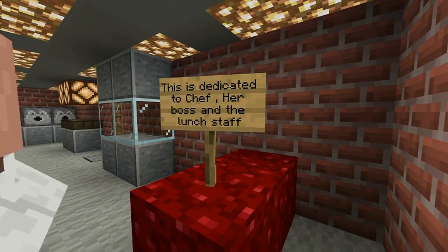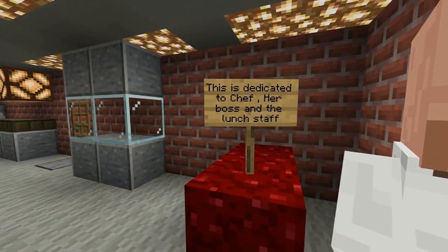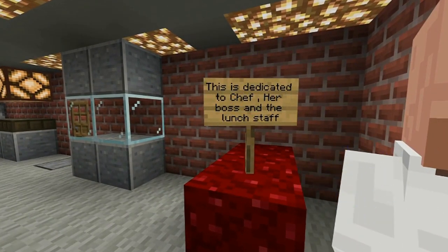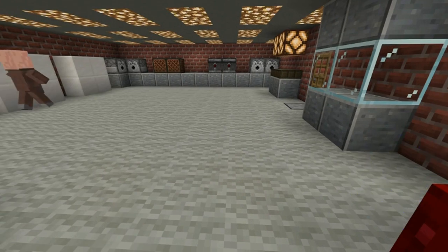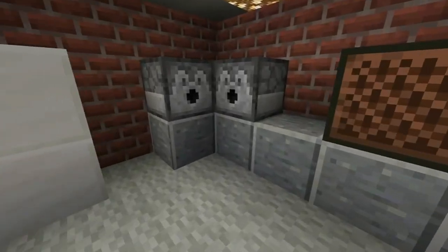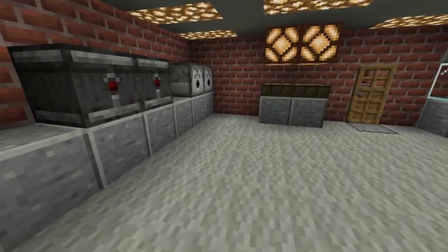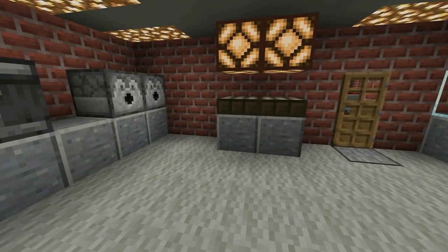This spot right here in the lunchroom is dedicated to Chef, her boss, and the wonderful lunch staff that provide JACOBS with the wonderful meals 24/7. I do enjoy the lovely warm pizza. A nice slushy wouldn't be too bad. Or a nice cup of hot coffee, or maybe some water to go with those cup of noodles or ramen noodles. Maybe a muffin or some tater tots or french fries.